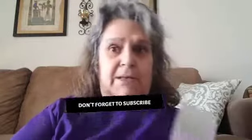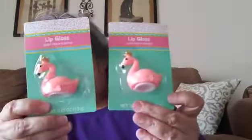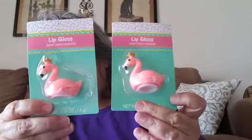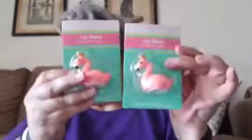Then I got two of the lip gloss flamingos. And this one is the sweet peach scented. I saw someone haul them and I thought they were cute, and they have the little crown right there, and you can see, and then the lip gloss is under. Well, I bought two of those.